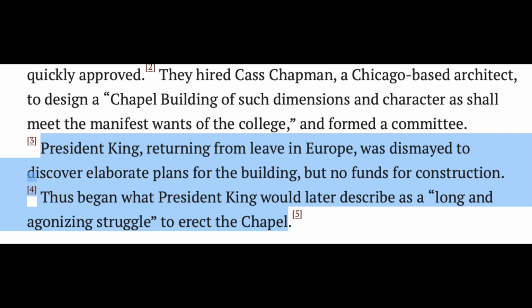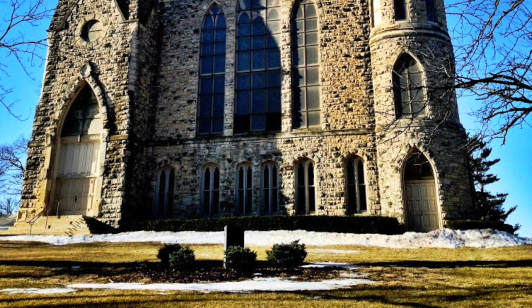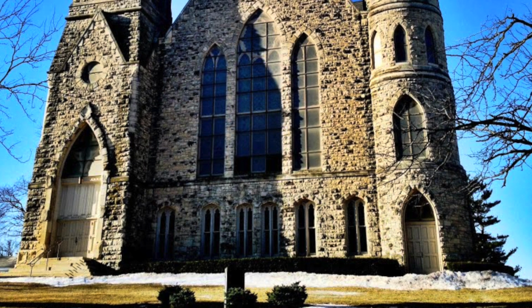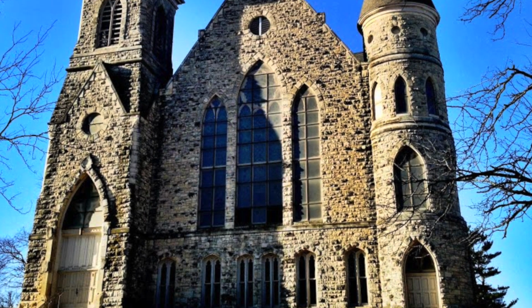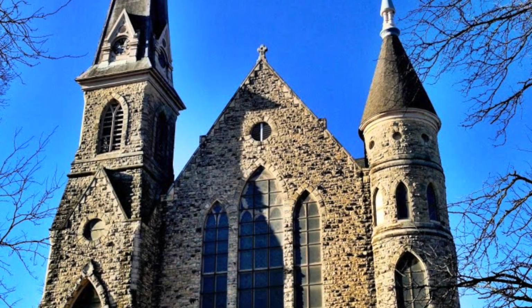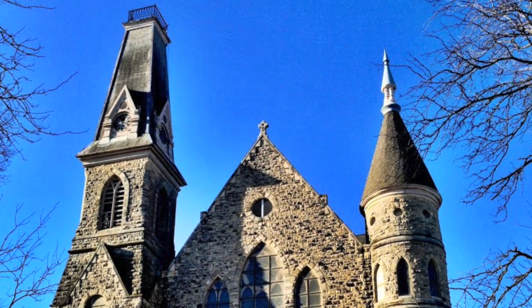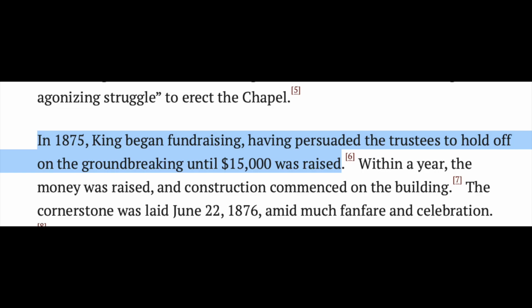Remember, this is 1874. It was constructed 2 years later. That's faster than we build most structures today in 2023. Long and agonizing struggle? What is a normal time frame to throw these castles up in the 1800s? A couple months? A week? This is insane. So King finds a trustee. Of course, no name mentioned. Could have been anybody, or in our case, a fictional character, but let's continue.